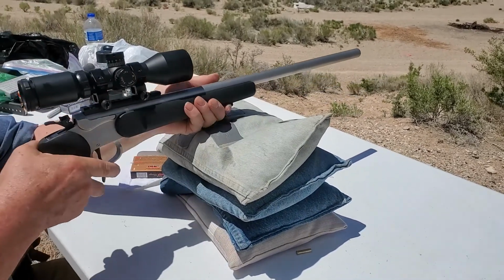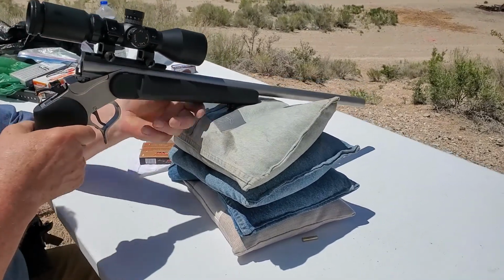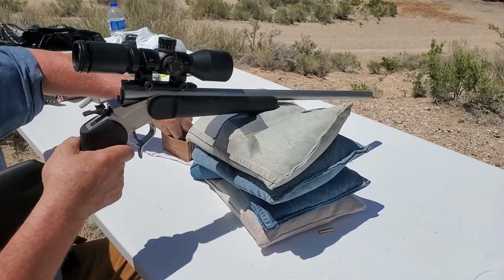Top target? I was going for the bottom one. I think that's the one I shot at. Yeah, well, you taped it up.